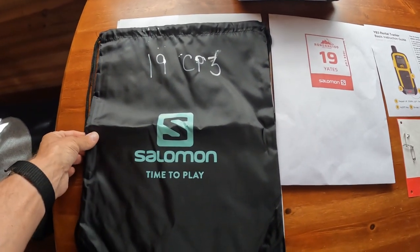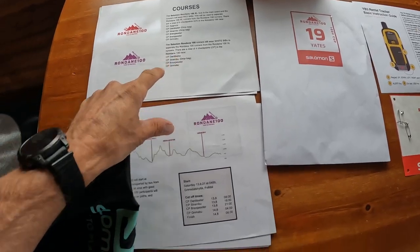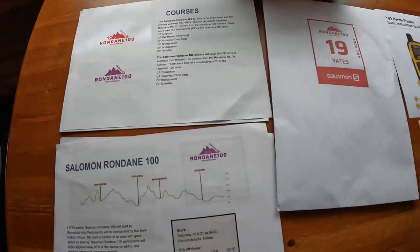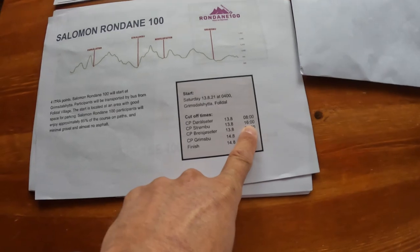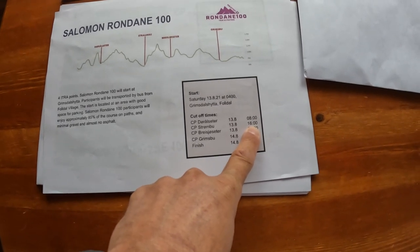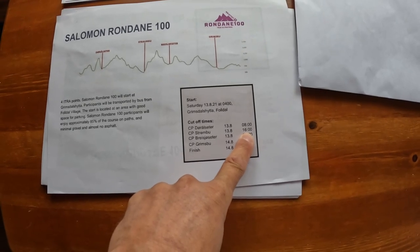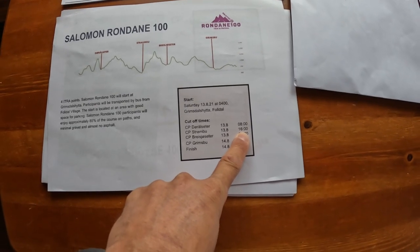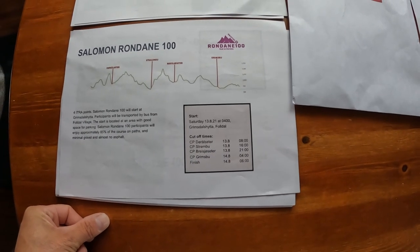Also, the drop bag is going to be at the Durumbu. That's right about the halfway point, and the cutoff time to get there is 4 o'clock in the afternoon. That's somewhere between 40 and 45 kilometers into the race, so just about at the halfway point.